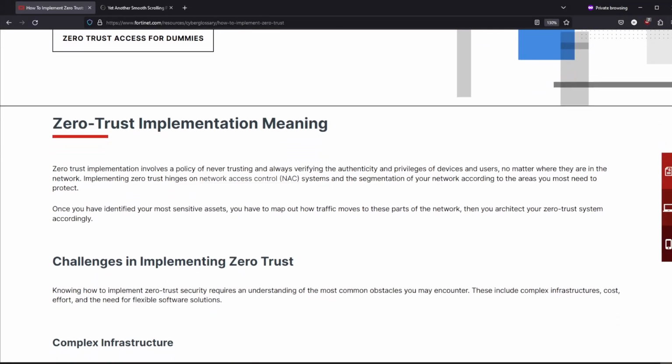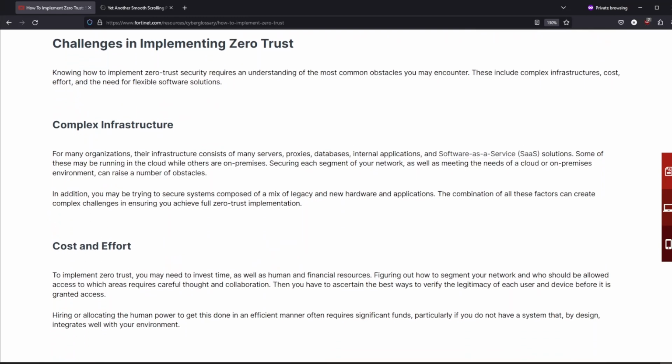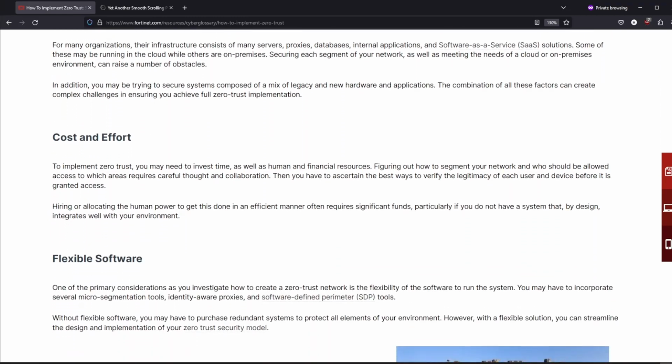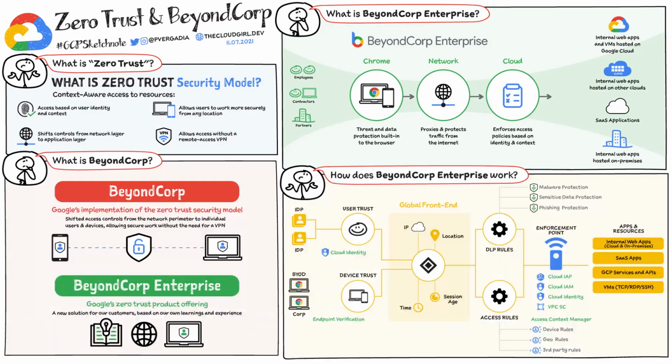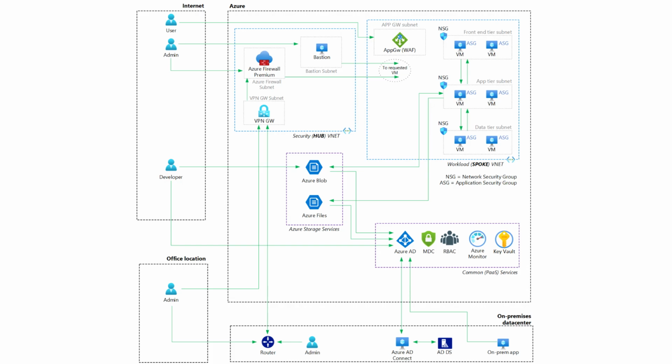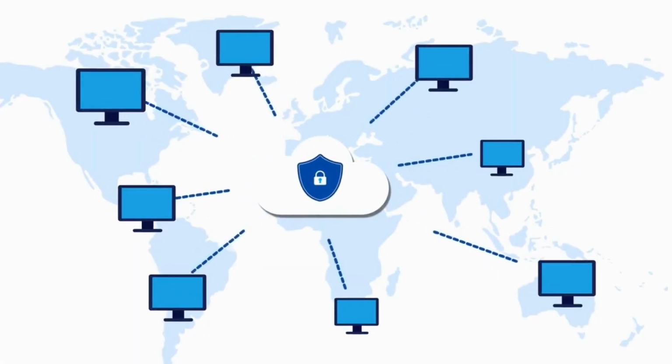In practice, implementing zero trust requires changes to cloud infrastructure, deployment strategy, and implementation. This involves network segmentation and limiting communication between these segments to the bare essentials. Any traffic that does not have specific permission is automatically denied access.